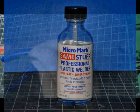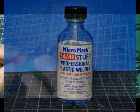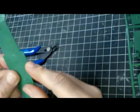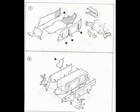I'll assemble this kit using my favorite adhesive, professional grade plastic welder. This makes very strong joints and sets up very quickly. The first step in the kit's instruction guides you through building the lower hull. Okay, I'll get started building the lower hull.